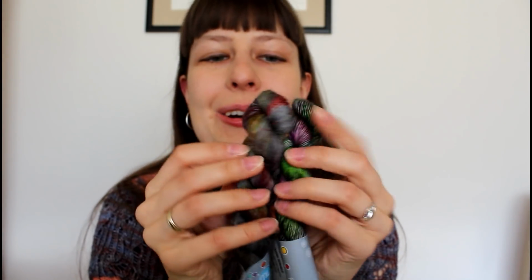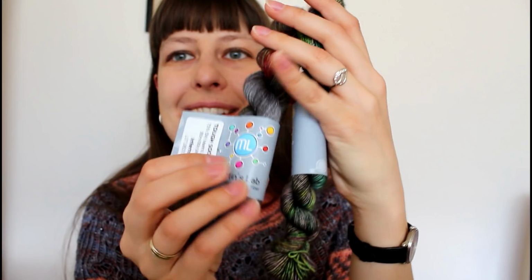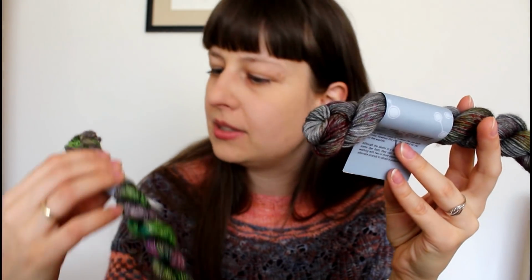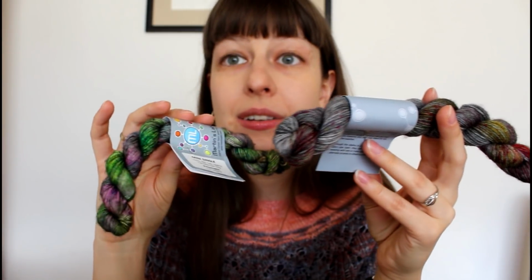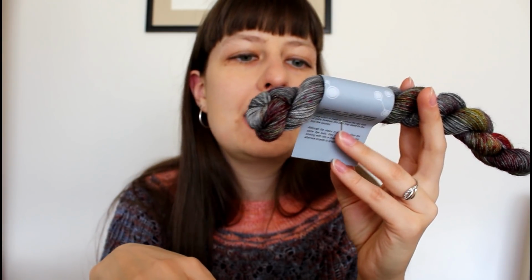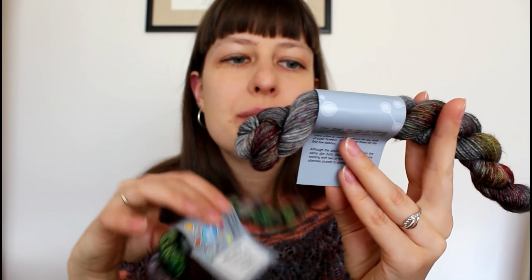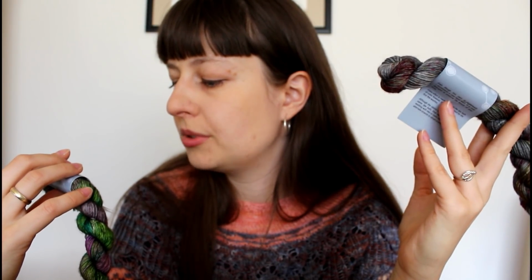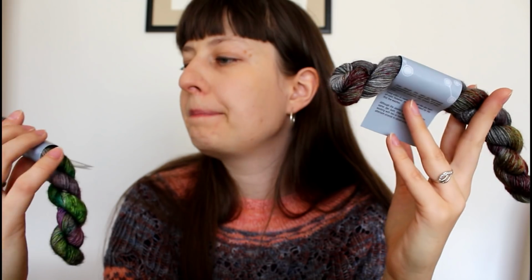I mean, I had a lot of yarn bought, but I wanted something like a souvenir. So I bought these two skeins. This is Tough Sock Mini, and this is Mini Single. So these are different bases. This is like sock yarn, so merino with nylon, and this is 100% merino single, of course. So this, whoa.